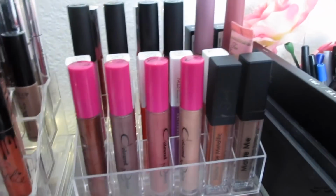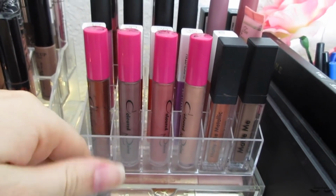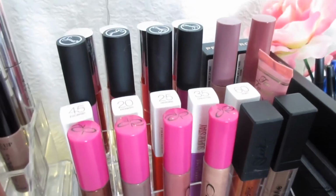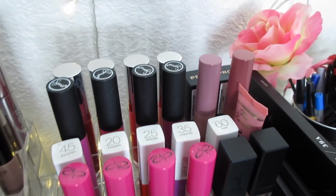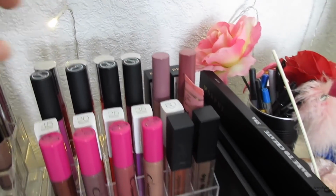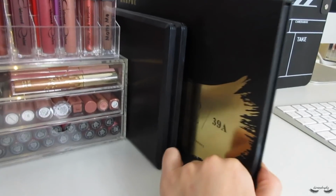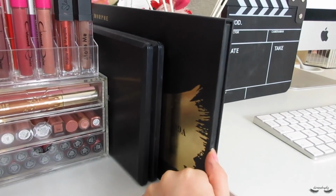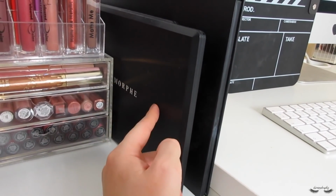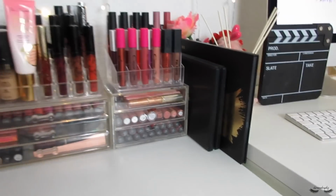I got some samples of MAC lip scrubs, they sit there. And then in this other liquid lipstick section I've got my Colourpop liquid lipsticks which are so good. The shade 24/7 is so pretty. I've also got some Maybelline ones, some Sigma, and then these ones which are from Kaling Cosmetics at the back there. Then here I quickly just have my Morphe palettes because they're massive. I've got my 39A Dirty Create palette, it's huge and this is where it fits. Then I have my 35B Brights palette and my 35P Purple palette, and that is pretty much it.